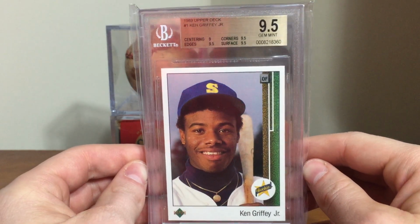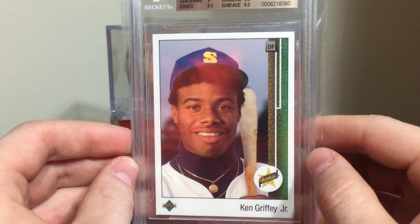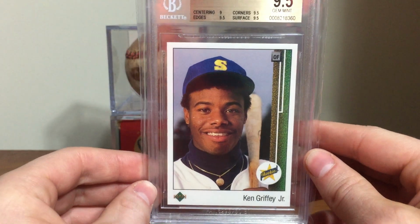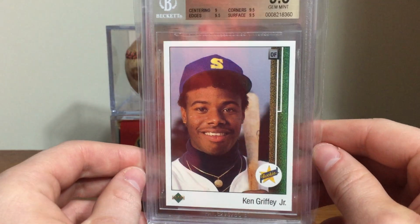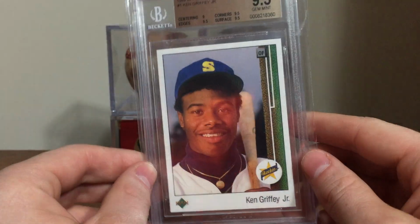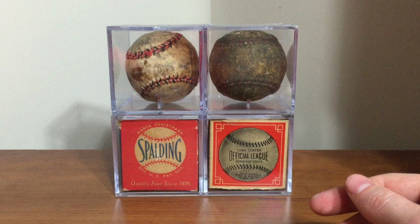This one is a 9.5 by BGS. Again, just one of those cards I think everybody should have. Go out and get one. They're cheap. You can get them on eBay for, you know, $8 probably shipped. Not graded, but, you know, the kid right there. One of the best ever.